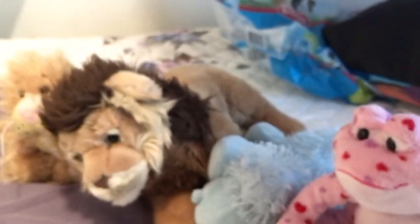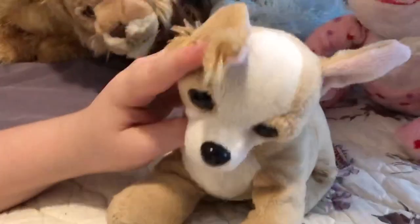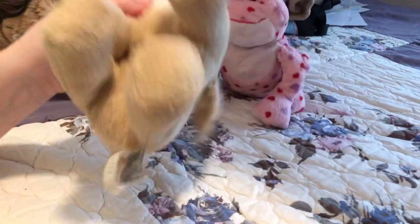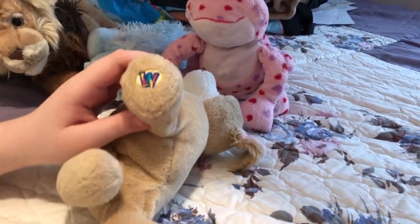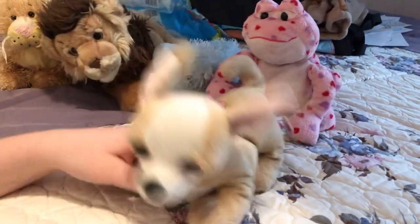So then we have this Webkinz Chihuahua, and I've been wanting this one for a long time, and I'm happy that I found it. Very excited. He looks so much like Odie. Yeah, he looks like our Odie puppy.